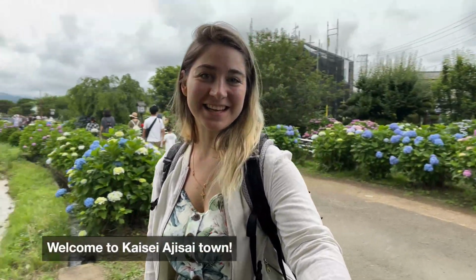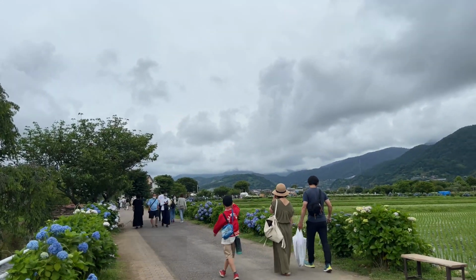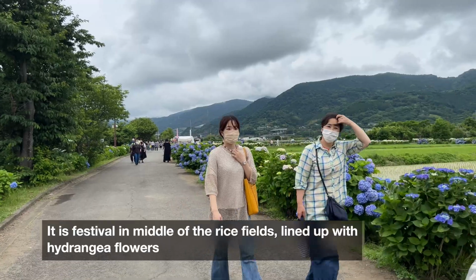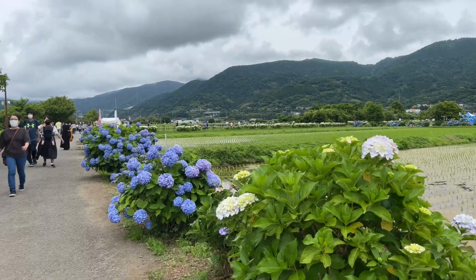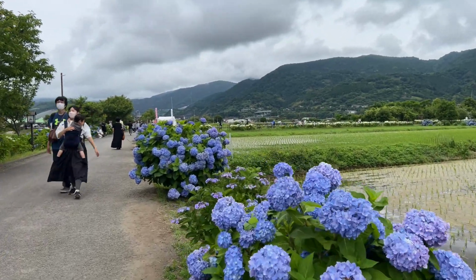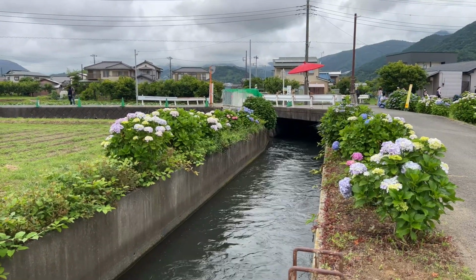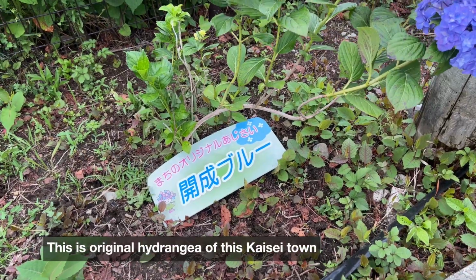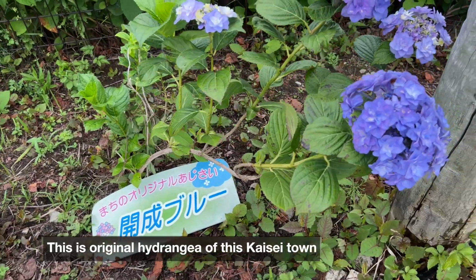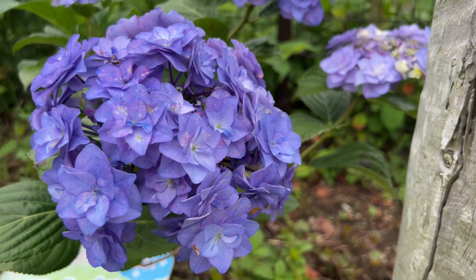Welcome to Kaisei Town. As you can see, it is lovely countryside. This is original flower, original hydrangea of this city. Wow.